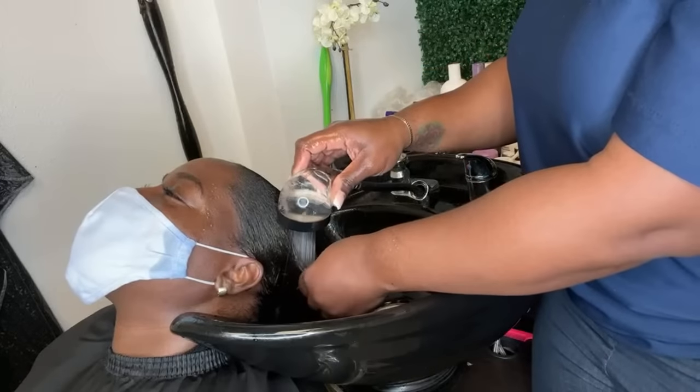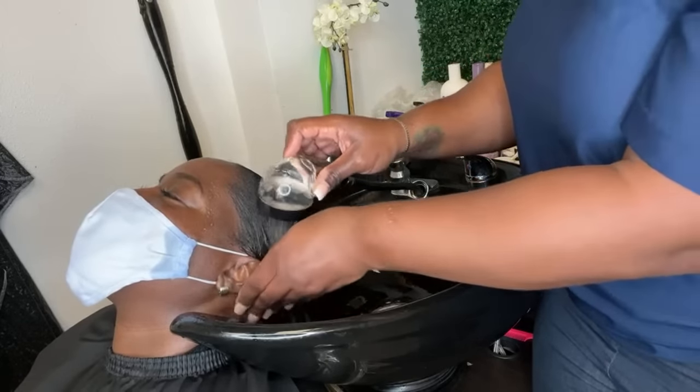How long does your relaxer usually last? Like 6 to 8 weeks? See, so she goes 8.